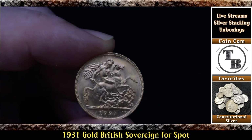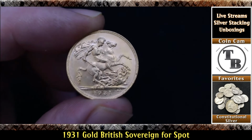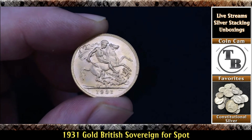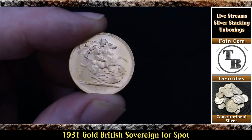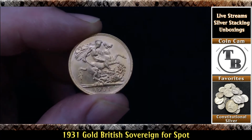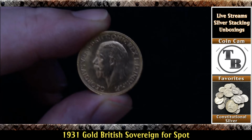Pretty good shape. Not disappointed with it at all as far as the condition. I do wonder why I got a 1931 though. But again, not a big deal. I'll probably send Jonathan an email and ask him about it, just see what he says. But, yeah, what do you think, huh?